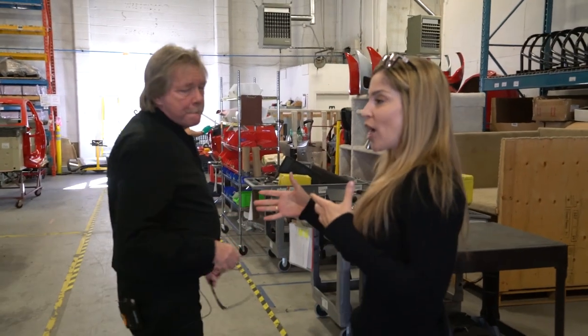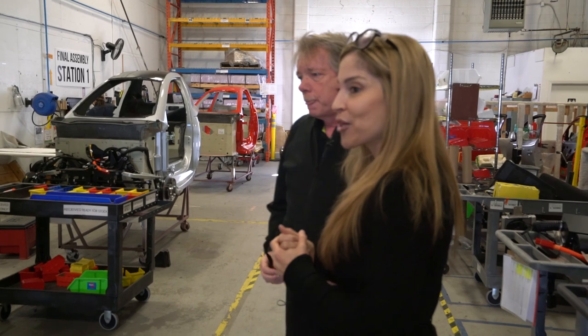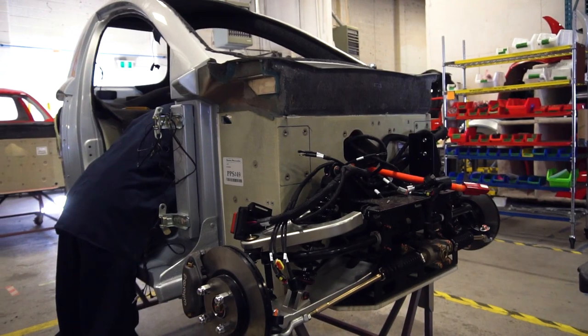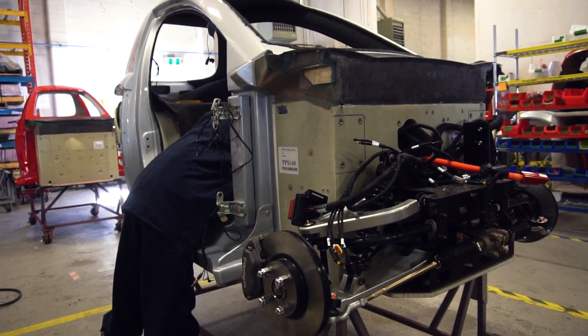How long is this process? Like, when you get one chassis, what's it about? Does it take a day? Does it take a week? Oh, it takes about a month to build four cars. A month. So as you can see, they're all hand-built. There's really no automation here in the plant at all. This is old world craftsmanship. This is how they used to build cars.